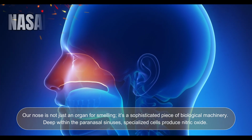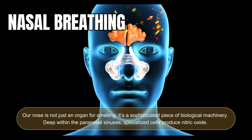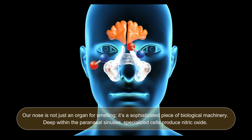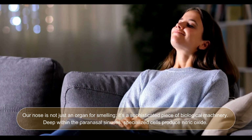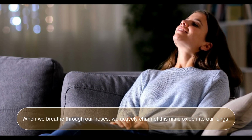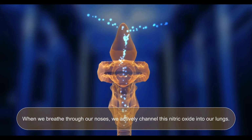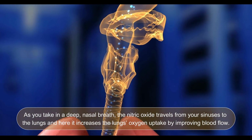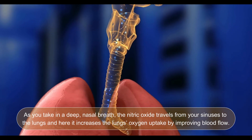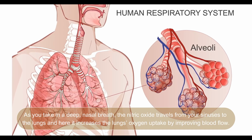Nasal breathing. Our nose is not just an organ for smelling, it's a sophisticated piece of biological machinery. Deep within the paranasal sinuses, specialized cells produce nitric oxide. When we breathe through our noses, we actively channel this nitric oxide into our lungs. As you take in a deep, nasal breath, the nitric oxide travels from your sinuses to the lungs, and here it increases the lungs' oxygen uptake by improving blood flow.